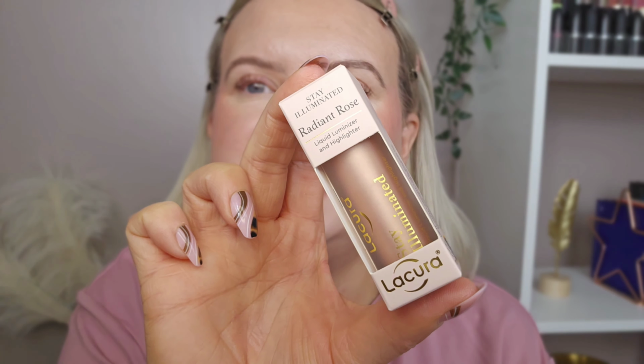We'll just do the highlighter first. So for highlighter, we have this one here, which is the Radiant Rose, liquid luminizer and highlighter. I love a liquid highlighter, I really do. My favourite one isn't the Rare Beauty one. I do like that one as well, but their powder highlighter is the one for me. But I do love the Mina liquid highlighter. I'm just trying to find it, but it's buried in my drawer.